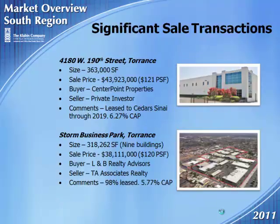On the sales side, investors ruled the larger transactions in the South Bay for 2011. The first was a net leased investment that was purchased by CenterPoint. This property is 363,000 feet, leased to Cedars-Sinai through 2019. They paid $121 a foot, and the in-place cap upon acquisition was just over 6%.